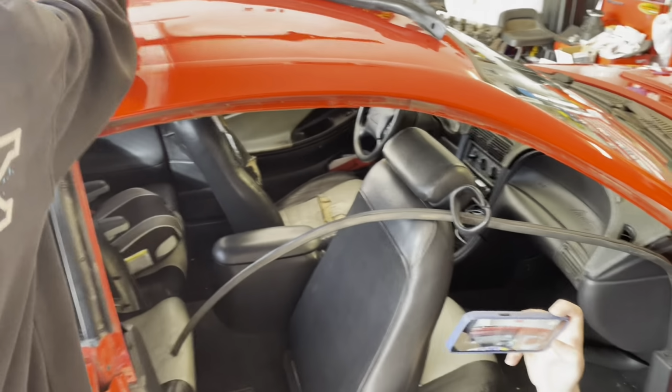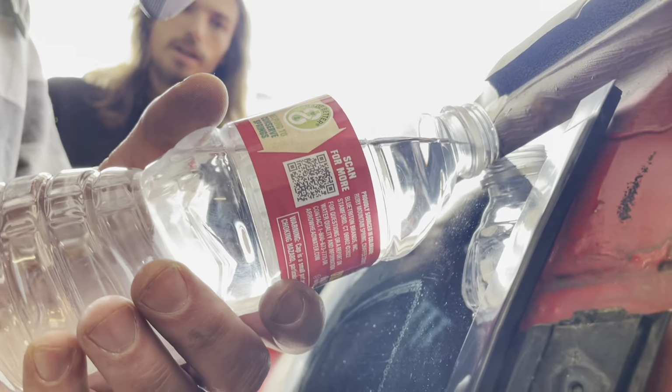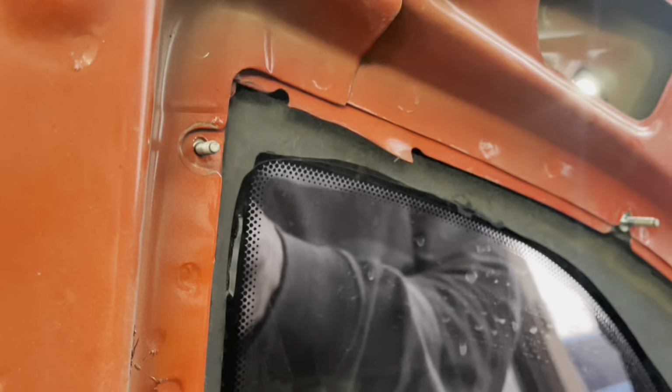We started pulling the trim out, and I had actually done this on my yellow GT recently because it had all these pieces and trim missing when I bought the car. So we tested it with water and stuff, and it was pretty cool to talk to him.